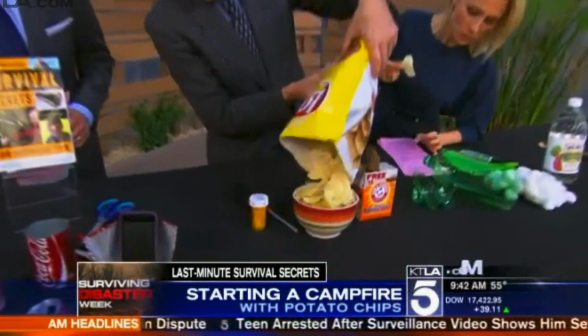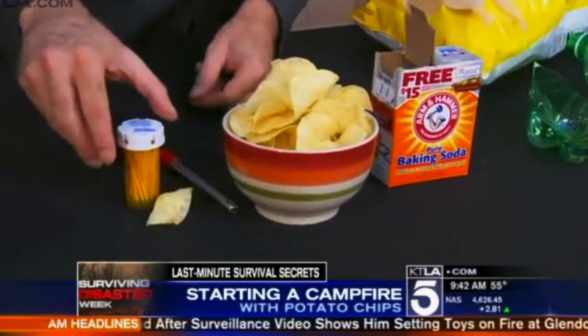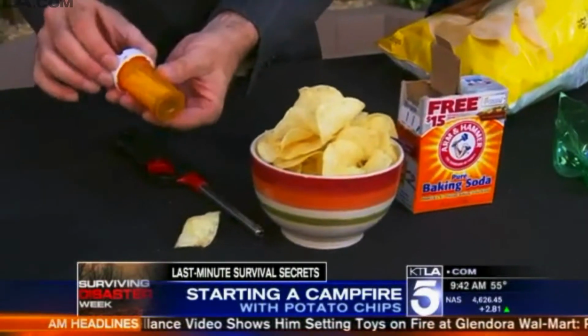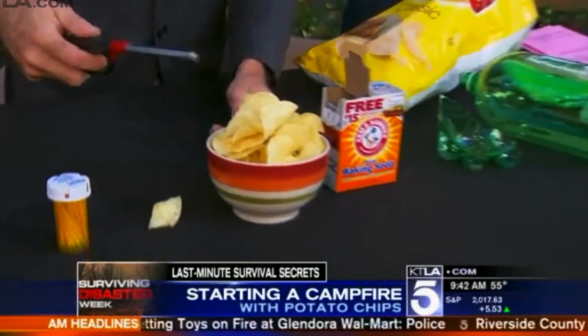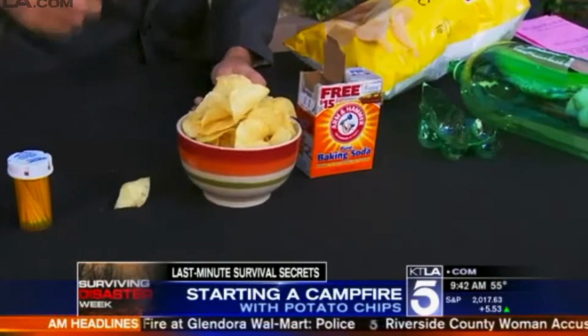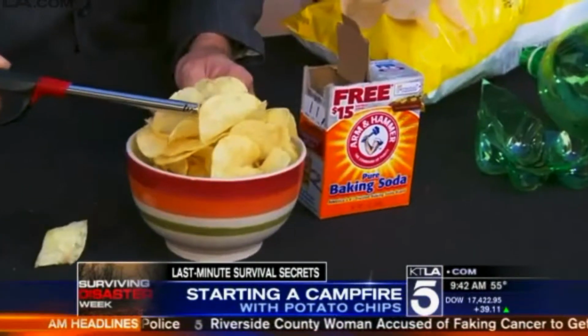We just take the potato chips and put them in this bowl here, but you can use them on your campfire. And then you want to light these on fire. Now, I've kept my matches. You can keep them nice and dry in a prescription bottle. I'm just going to light them on fire here with this lighter to get it started. It was working before. There we go. And just light the potato chips on fire.